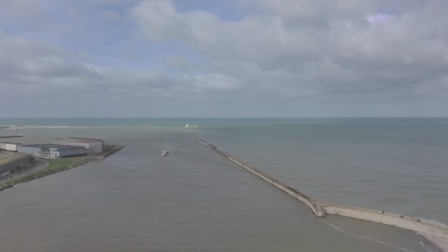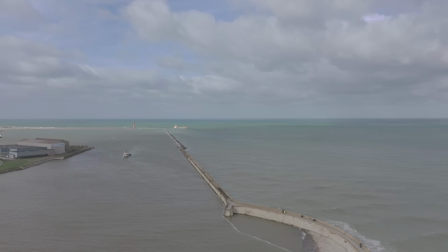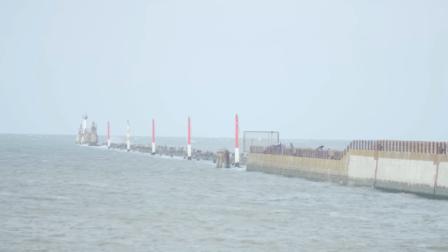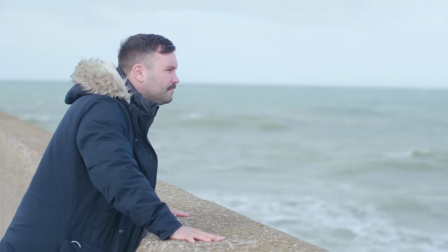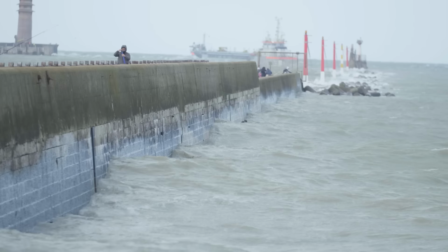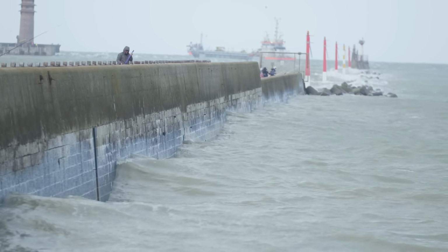This is the East Mole, packed today with Dunkirk's sea fishing community rather than the escaping Allied forces of 1940. The mole is actually a huge breakwater that stretches a mile out to sea. It was built to keep the waters in the port calm and free of the chop from the channel. Crucially, this is not designed to take ships alongside. However, with the rest of the port out of action, Tennant and his men pressed the mole into service.